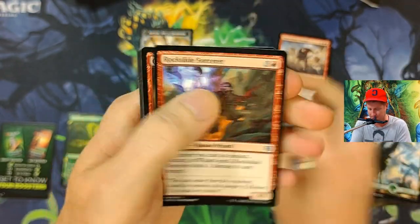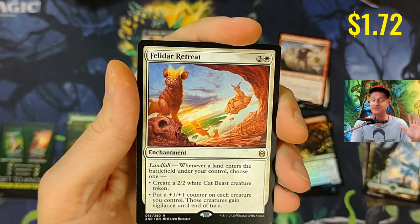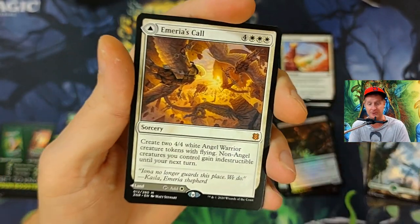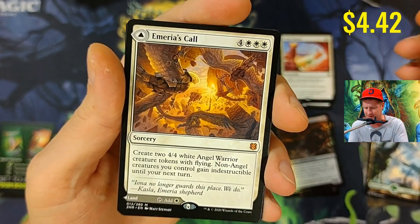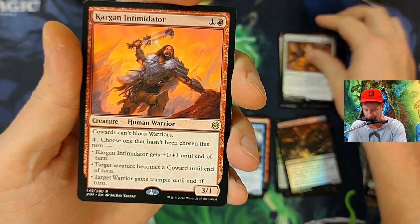Okay, on to uncommons. As you guys know, you can find some really crazy stuff inside of here. Looks like we might have some crazy stuff. If the rare starts out pretty early, you know you got more than one rare. Oh! Alright, so we start with the Felidar Retreat, which sees a bunch of play. And Amaria's Call, which I think is the weaker of all of these mythic lands they dropped recently. And Kargan Intimidator. Wow. Cabbage?